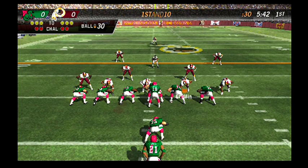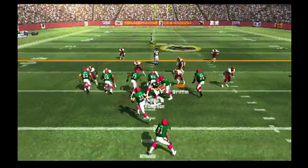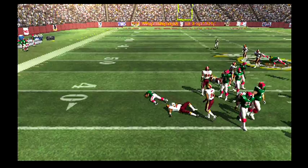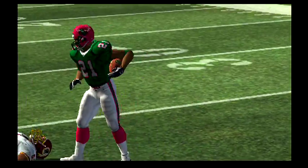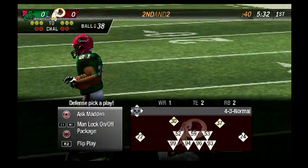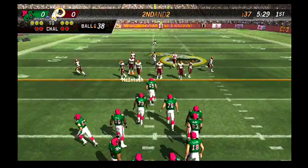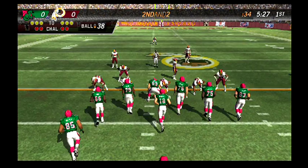Davis, the deep man. Here we go. Get it up. Keep moving. With a counterplay, Washington is there for the tackle at the 38. Davis running hard, going right through the arm tackles. Ball on their own 38. Ball on the 38-yard line.